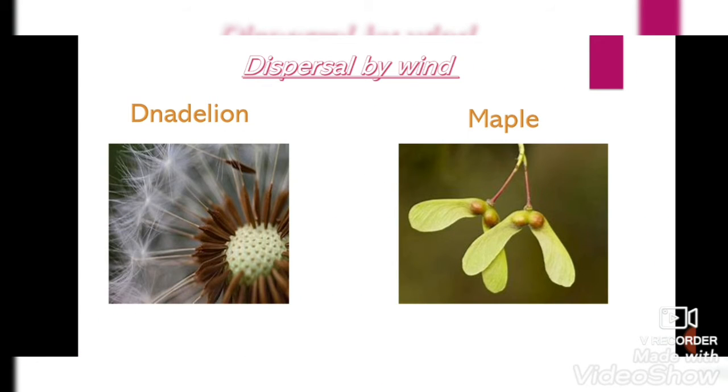Dispersal by wind. Seeds of certain plants are very light and have wing-like structure or hair on them. These seeds are easily carried away by wind from one place to another. Examples are maple and dandelion seeds.